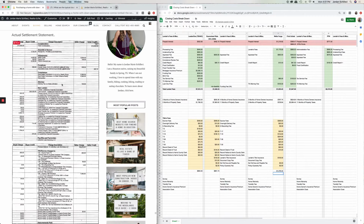You can see they purchased the home for $212,000. We actually did get a seller credit of $5,000. You can see T-Shack gave them almost $8,200. You can see the breakdown of all the different title fees, the lender fees, the mortgage insurance fees. There is a lot going on over there.